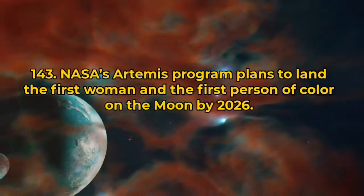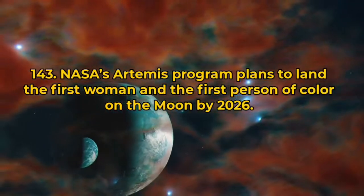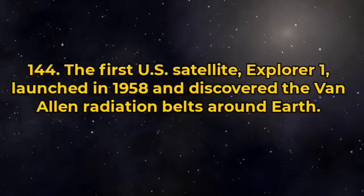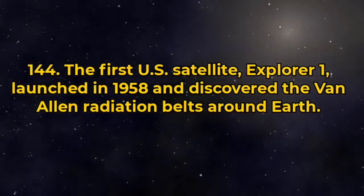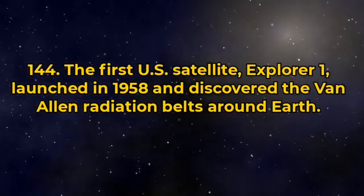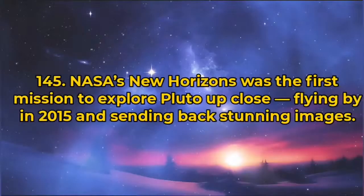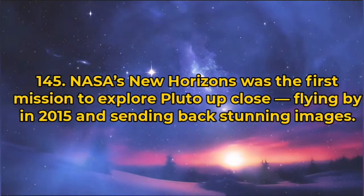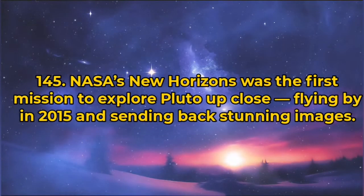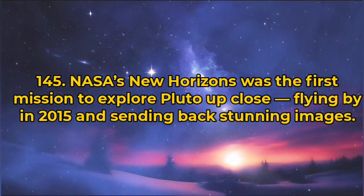143. NASA's Artemis program plans to land the first woman and the first person of color on the Moon by 2026. 144. The first U.S. satellite, Explorer 1, launched in 1958 and discovered the Van Allen radiation belts around Earth. 145. NASA's New Horizons was the first mission to explore Pluto up close, flying by in 2015 and sending back stunning images.